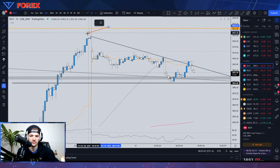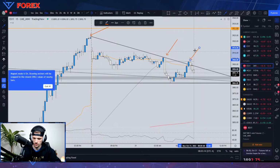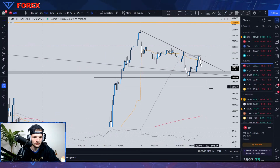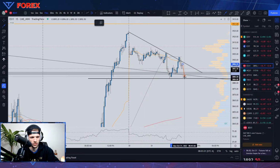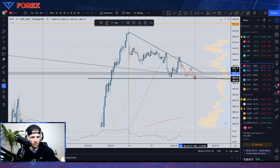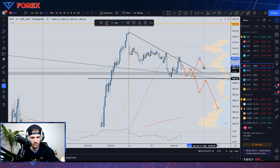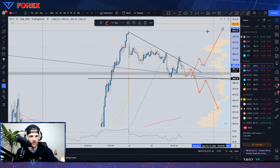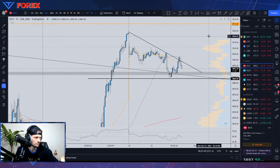ES showing a third rejection of this 3900 area here and this descending trend line. So again, kind of wedging here. What I'll be watching is for a continuation down towards 38.85, and then we'll see where we go from there. We're either going to break 38.85, retest and head down, or we're going to break through this trend line here, retest 38.95, and then continue on up towards 39.30. So going to be interesting as it gets tighter and tighter in this wedge here.